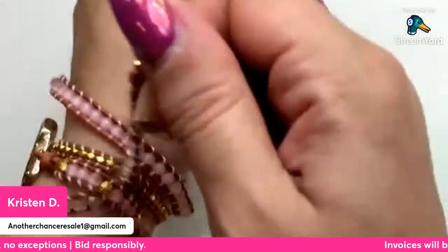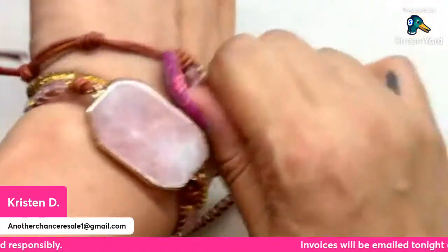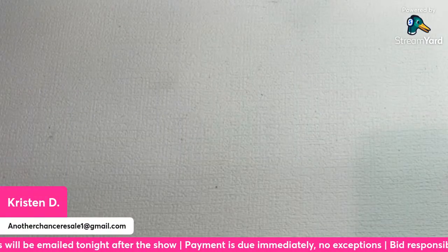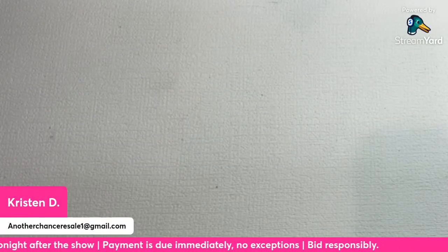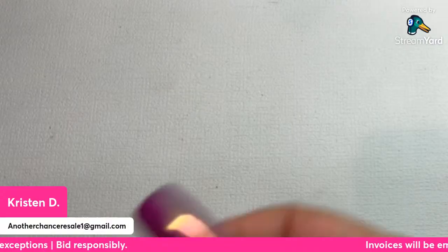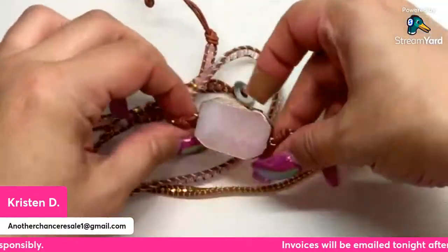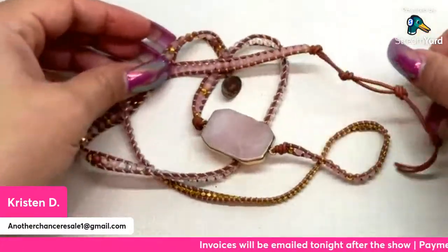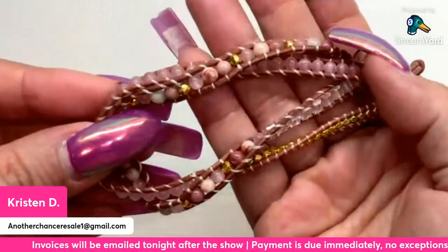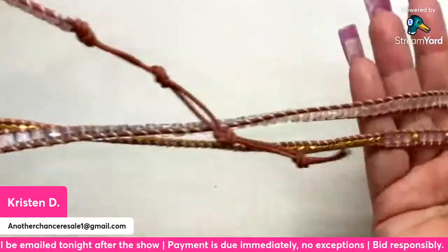So pretty cool. I'll give you the length on it. And like I said, it has 3 adjustments. It can go from 32 to 36 inches. And we'll start this off at $8. I just love all the different stones. Really pretty.